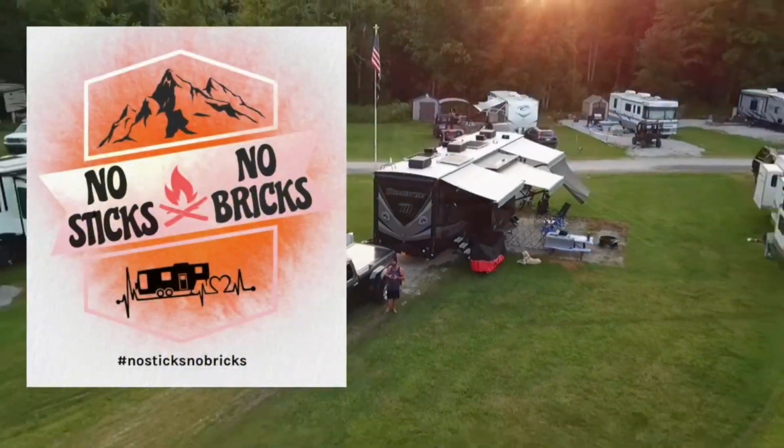We're heading to the UP finally. We're gonna stop at a Harvest Host tonight. It's called Sweet Spigot. It's a maple syrup farm. So that should be pretty cool. Hopefully we can get some maple syrup. And then tomorrow we'll be heading to our first state park in the UP.